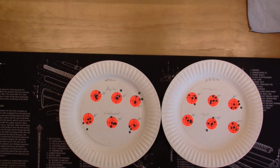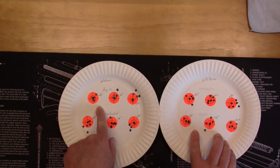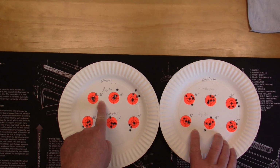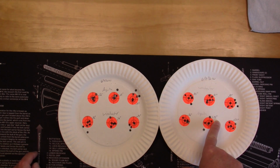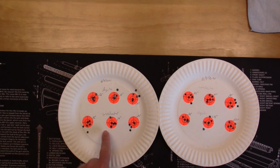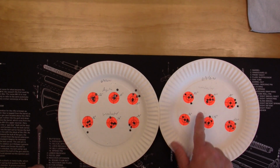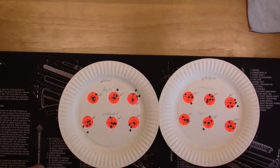Since I don't have the video, I can't really give you too much detail on this, but the best round of the Aguila of the 2 days is 0.52 inches, which is just about 1 MOA, but I also did as bad as, I guess, 2 MOA, or just over it at 1.15. What else do we have? Then we have the Winchester, where 0.61 inch is the best target, but it was a tighter group because the biggest group is 0.92.